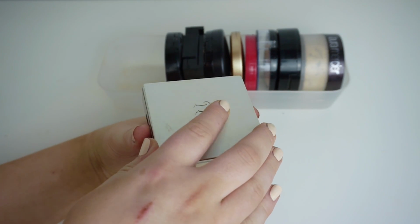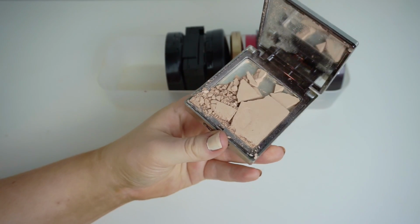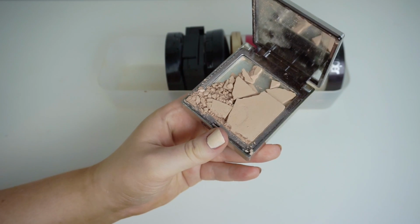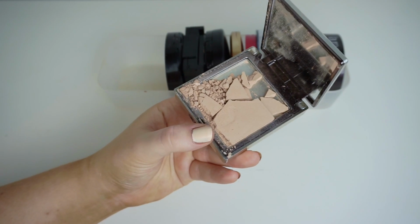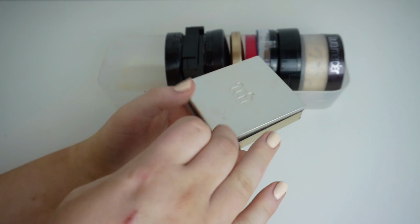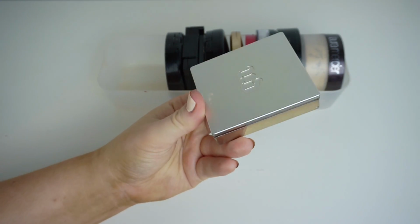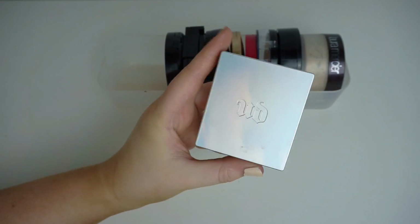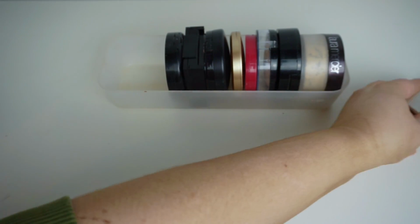I think this is such a pretty powder, to be honest. It's really, really pretty. But this happened with it, and you guys know if this happens with a powder, I just never end up using it. I never reach for it because it's too messy. But if it wasn't broken, I would actually keep this, and I really did like it. So I might buy this again. I don't know. I really did like it. Knowing myself, I'm not going to use it, so that's a bummer.